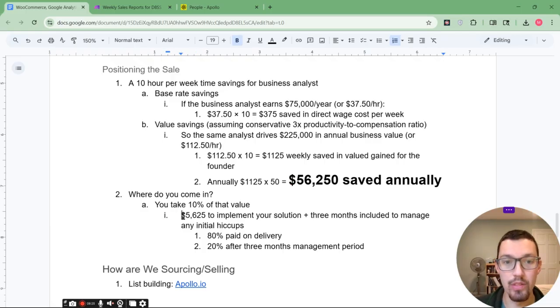And so the way that we would pitch this is, okay, so we'll just say $5,600 to implement the solution. And then you're also going to tack on 3 months included to manage any initial hiccups with the workflow. This is good for you, especially if this is your first time selling this workflow, because you want them to feel good about working with you, right?